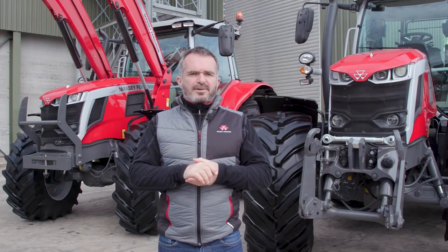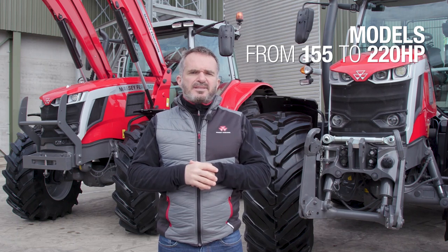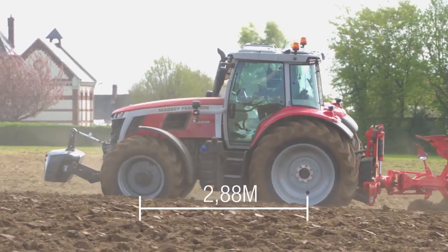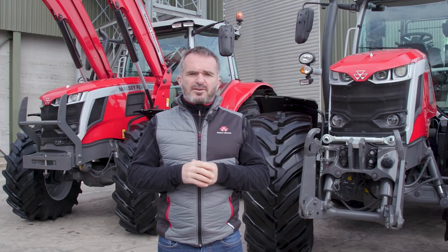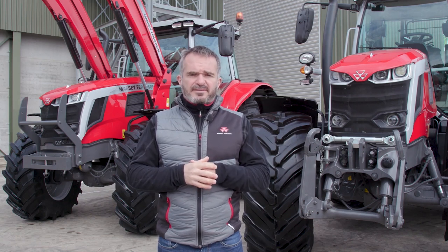The MF7S range has several models available from 155 to 220 horsepower. This tractor has the longest wheelbase in the industry in this horsepower segment, at 2.88 meters. This delivers a perfect weight balance even with heavy implements for safer driving.